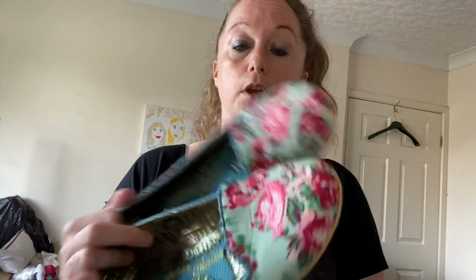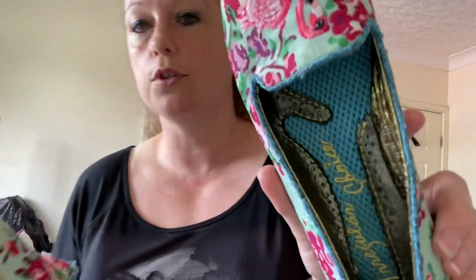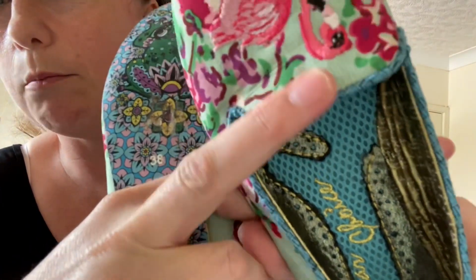Yeah, found a pair exactly the same on eBay that sold for 50. So I'm going to put these on for either 50, or somewhere between £64.99 and £49.99. Haven't decided yet. They have got a few tiny little marks. I think you might be able to see that there. But it's nothing. Obviously, I'm going to disclose that. And we'll see how we go.